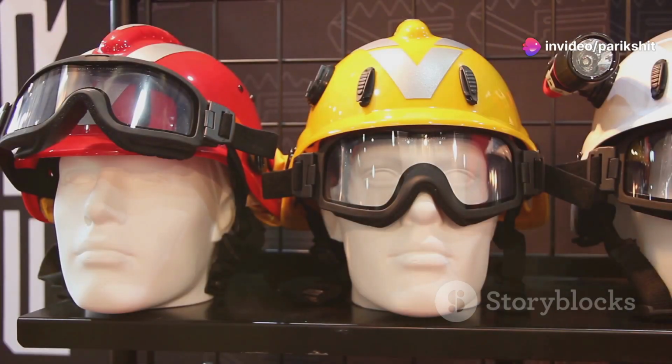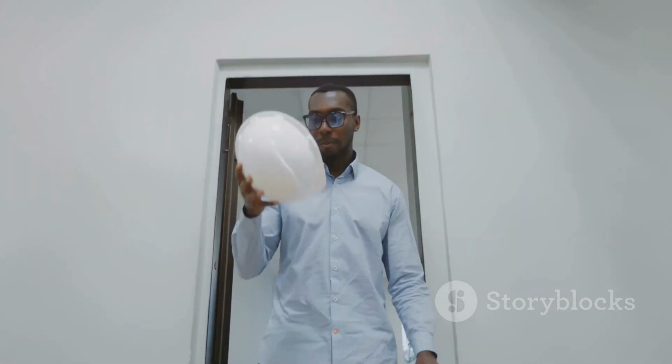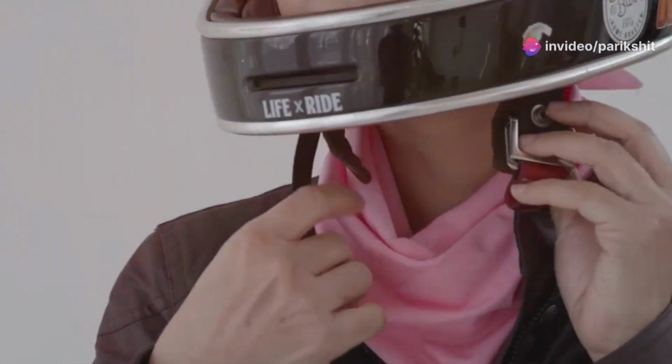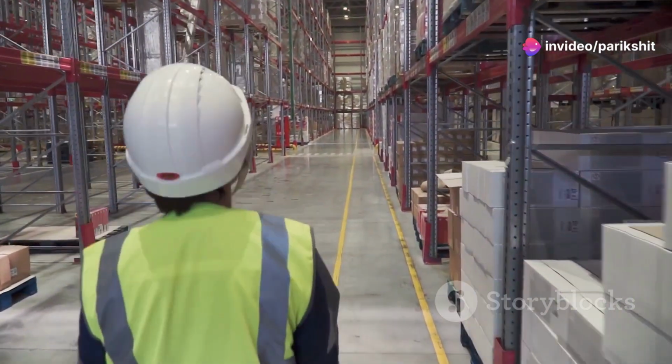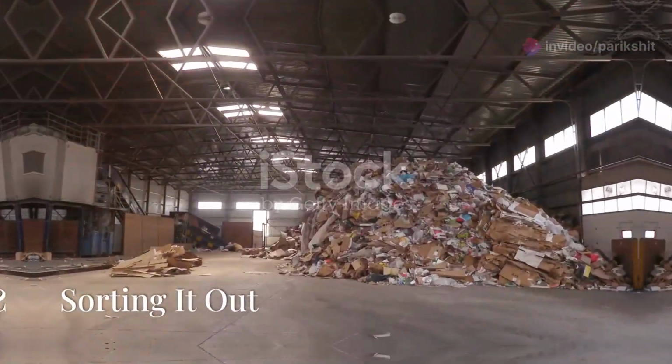And we're not talking about those flimsy bicycle helmets either. We're talking full-face ISI certified helmets that can take a beating. But it's not just about the helmet itself. It's about making sure it fits properly. A loose helmet is about as useful as a chocolate fire guard. Remember, folks, safety is a team effort.